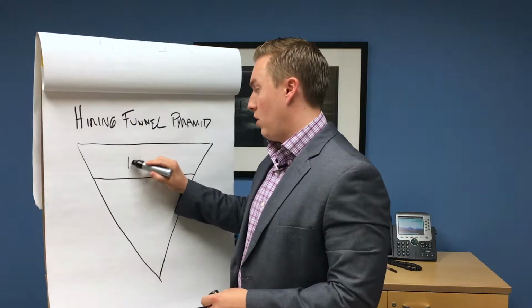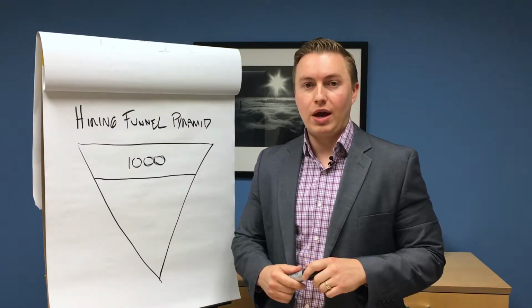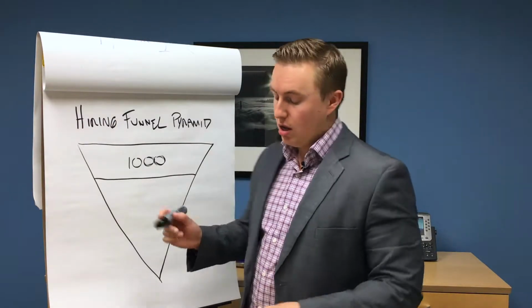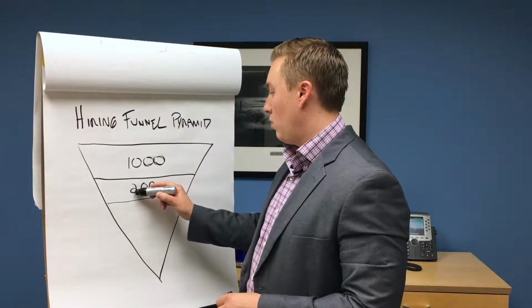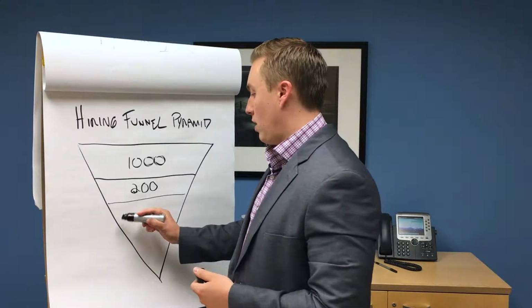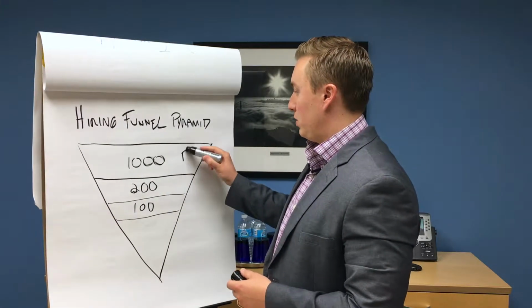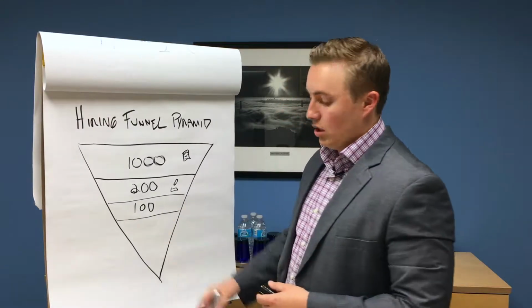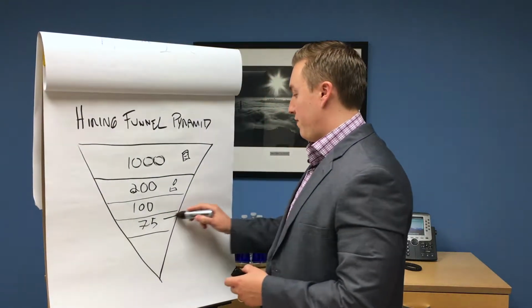It generally starts out with 1,000 people seeing a position. They see a job post on LinkedIn, on Monster.com, or somewhere else online, and from that point, 200 people will actually start the application process. So out of 1,000 people who see it, 200 apply. Out of those 200, 100 people will actually complete the application. 75 people will get completely filtered out at that point.